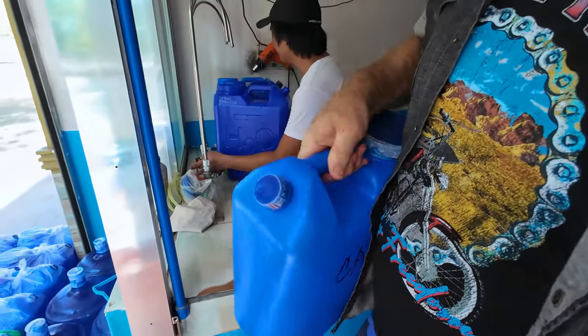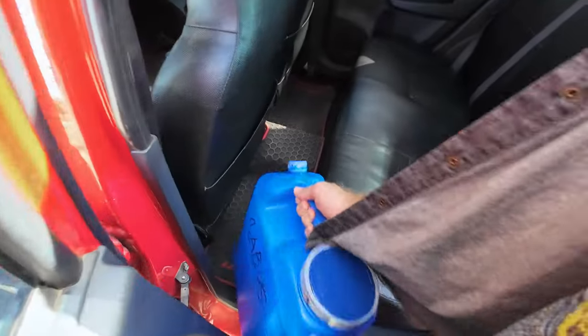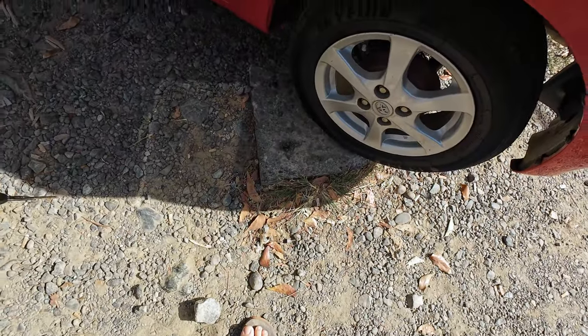You carry your water jug and put it in the car, or on the scooter like you saw last time. I mean, you could possibly carry it on the scooter without putting it on the shelf like I showed you, but I don't recommend it. It's dangerous. This is a little heavy, 20 liters. Put my 20 liter container right there. That thing tripped me twice.